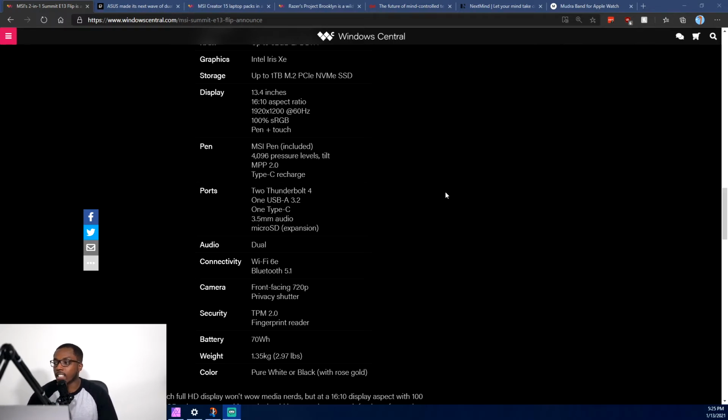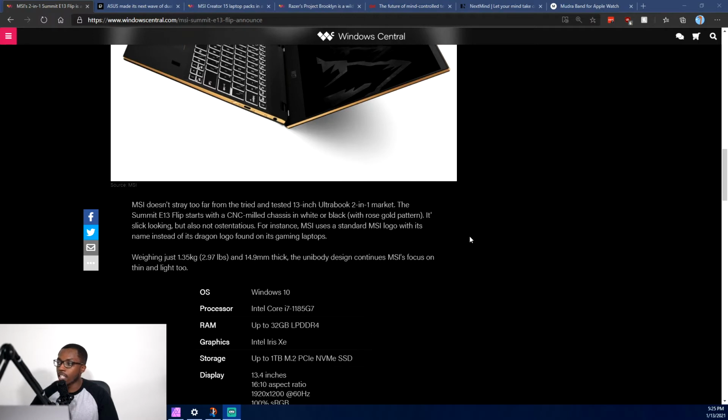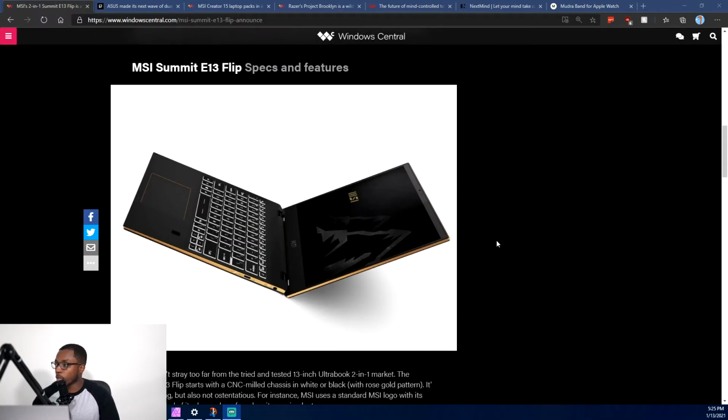It also has a 70 watt-hour battery, and it comes in black and white. So it's a pretty cool thing. It's their first touchscreen computer. It's a unibody design. I believe this is all aluminum, if I can see it there, and it's pretty nice. I'm pretty sure it's not matte or anything like that since it is a touchscreen, but that's cool.